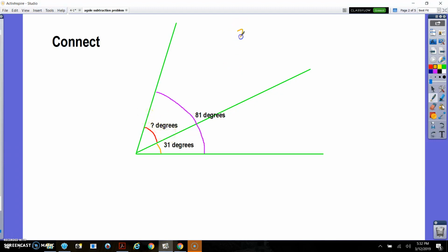And we said, well, logically, I know whatever that is, when I add 31 to it, if I add these two smaller angles together, I'll get the big angle. And I was able to use my math or my logic to figure out that that must be 50. And so that is 50 degrees, because 50 and 31 make 81. That's what we did yesterday.